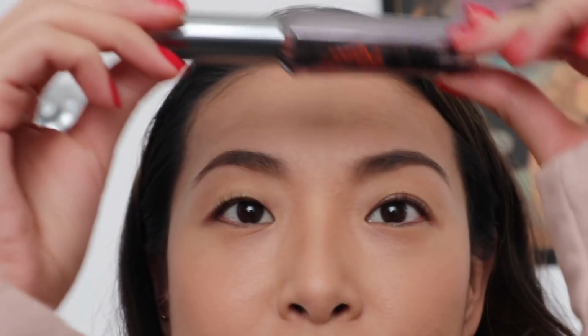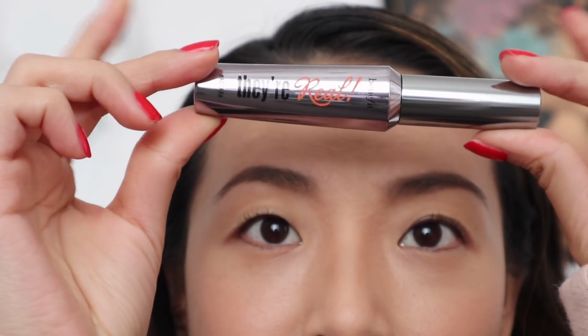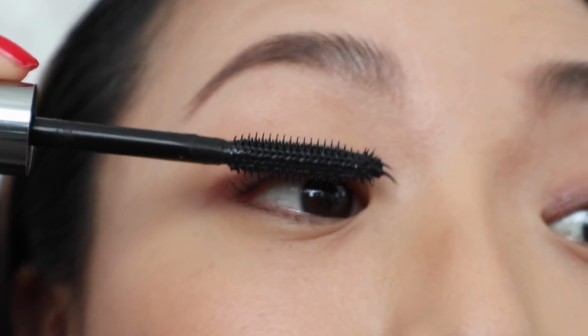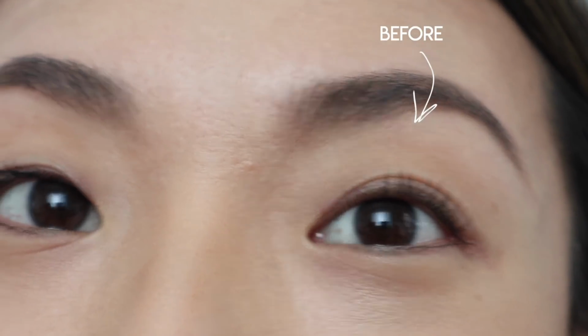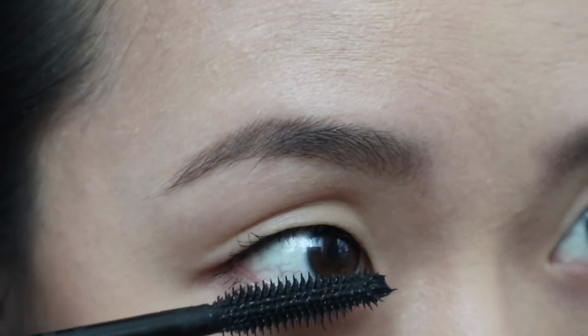Okay, we're on day 2. I'm trying the Benefit They're Real mascara. This is the one that was the top seller at Ulta. So I've already curled my lashes. Let's try this baby out. A couple seconds after I'm applying, I'm seeing the lashes are already starting to droop down. Where did that curl go? That's the before, that's the after. It's so sad.